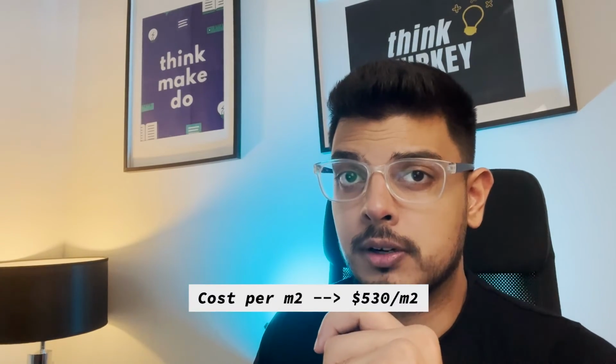Now you might be thinking, hey, what if I'm looking to build something not that big? How much is it going to cost me, right? So let's take a look at this house. It's about $277,198. If you divide that by the total square meters of the buildable area, that's 525, it gives you roughly $530 per square meter. That is the cost per square meter, and that pretty much checks out with our base level cost to get started in terms of building.